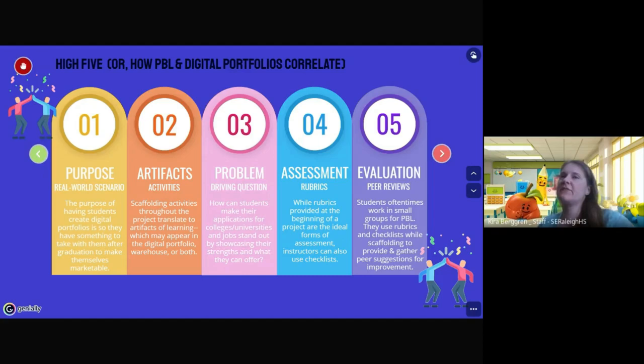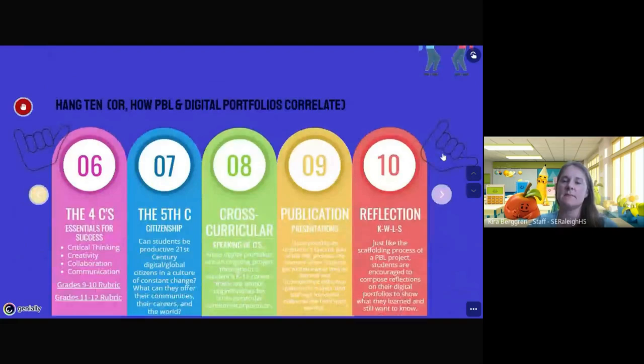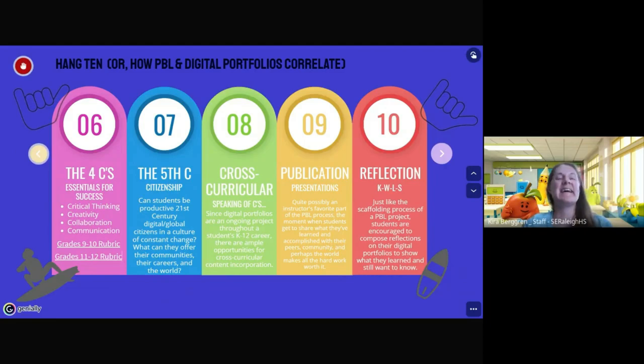So the evaluation piece is really critical when it comes to those four C's, right? Because you're doing a lot of collaborating and a lot of communicating there. We'll talk a little bit more about those four C's in just a bit. Speaking of the four C's, here they are. Yes, we are definitely employing the four C's in both project-based learning and digital portfolio creation. The critical thinking, creativity, collaboration, and communication pieces are very prevalent in these.